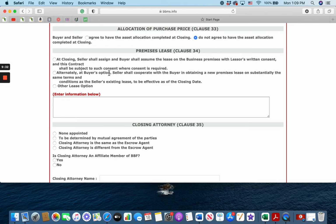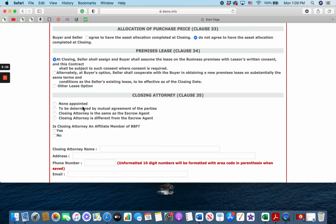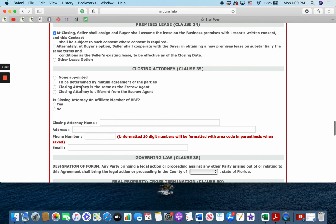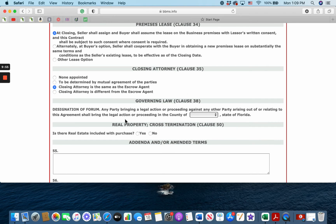Okay, at the closing, they've got a couple different checks on the lease. And I'm not going to read everything to you. You can check that on there. So we've got that. I'm going to have the seller assign to the buyer the lease. Sometimes they're not done like that. You might have some other options. They might try and get a brand new lease. It doesn't really matter. The closing attorney, I usually like to have my closing attorney be the same as the escrow attorney. So I'm going to check same as the escrow attorney, and then it's going to fill in all the information again in that section for the closing attorney.